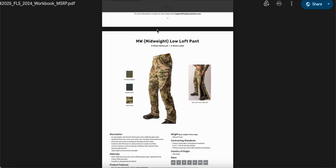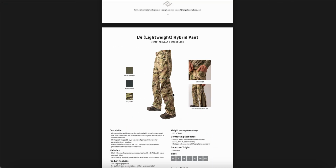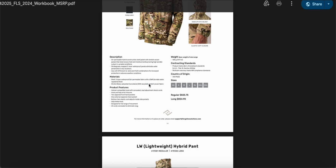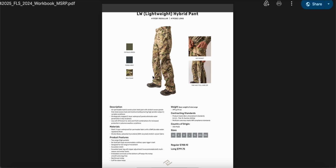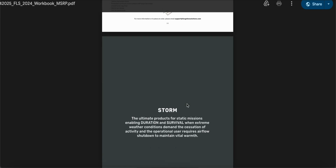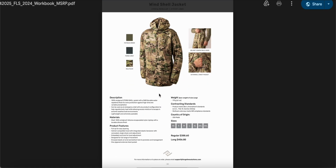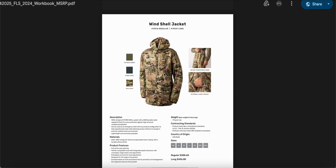Your nano air trousers. Then you have your hybrid jacket. This is your level 5 jacket. It's still that 3-layer waterproof thing. So that's the Patagonia H2NO type stuff. Your hybrid pant, of course. Then you're going into your wind shell jacket. So this will be your wind shirt with added fields and stuff.